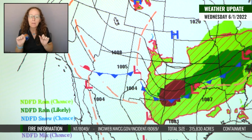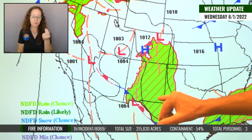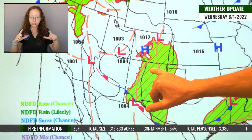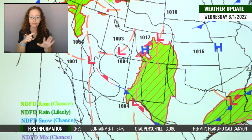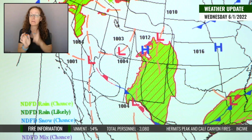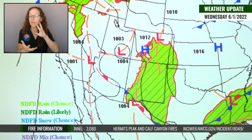So let's move to tomorrow. Now we're looking at Thursday, and now you see a much bigger footprint across this portion of the state of New Mexico, where we're actually seeing more than double the chances that we'll see some showers and some thunderstorms moving over the fire footprint. So let's move to the next slide here.